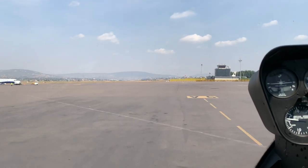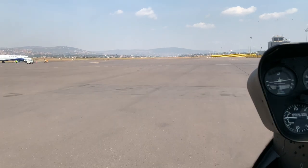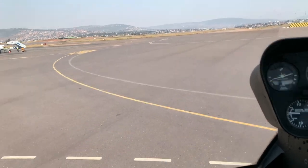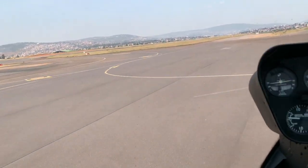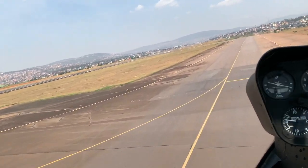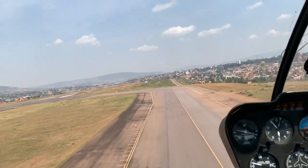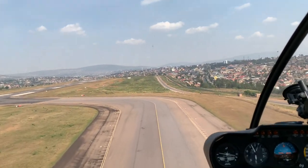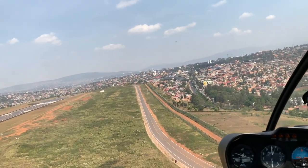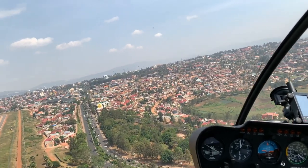And we're just taking off. I just have to say I have a fear of heights, so this was particularly interesting, but I actually was able to cope pretty well. You can see us lifting off. And there's Kigali below.